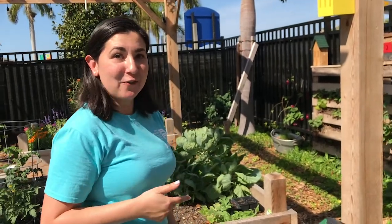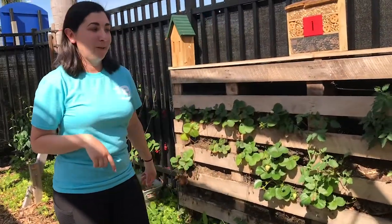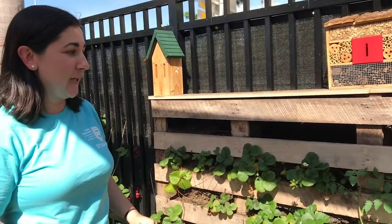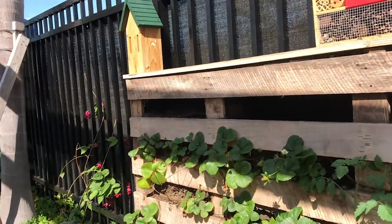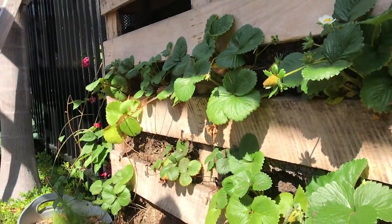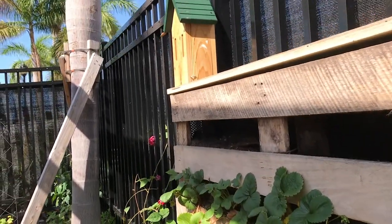Another interesting way to grow is vertically. So let's check out our vertical garden. Our vertical garden is actually comprised of reused pallets that we had hanging out here at the Bishop, and we converted them into our strawberry bed. So right now we have strawberries that are growing. You can see some blooms and some young strawberries. And before too long, we will have nice red strawberries growing.